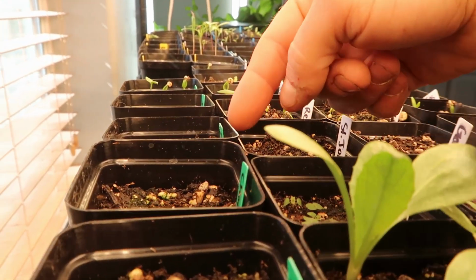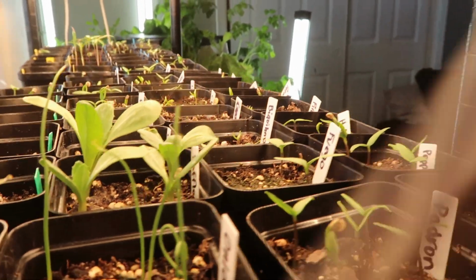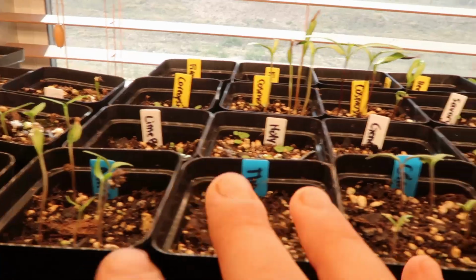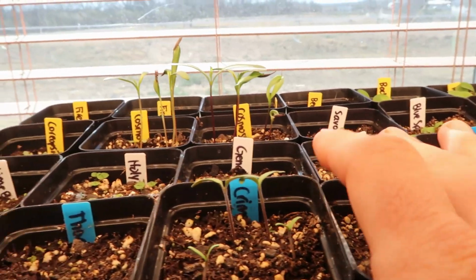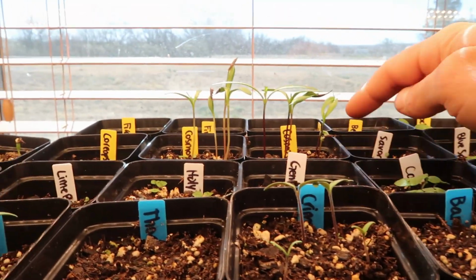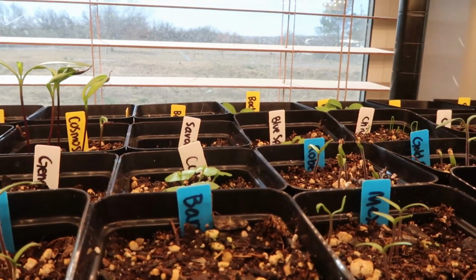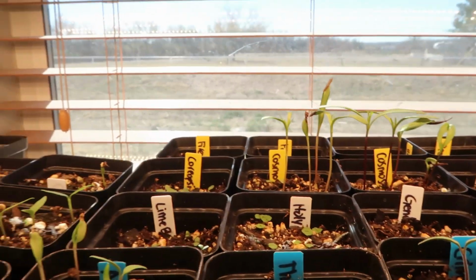A couple of them have come up, a couple haven't, and I'm still missing several peppers, but they're germinating more and more every day. And these blue tags right here are all my tomato varieties. What are these? These are herbs, basil, and these are flowers. Things like black-eyed Susan, bee balm, cosmos, coreopsis, things like that.